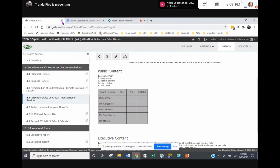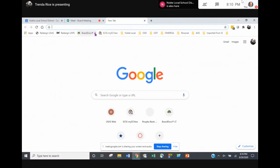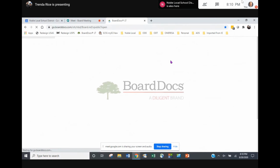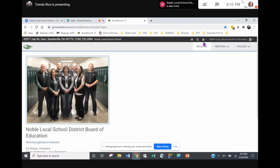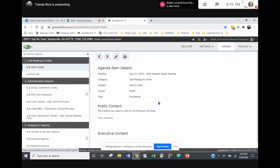Okay, item 4.5 would be our authorization to proceed and continue with the design criteria development, et cetera, for phase 4 at a price not to exceed $2 million. Motion. Carpenter, second. Stottsbury. Carpenter, Yes. Stottsberry, Yes. Archer, Yes. McElroy, Yes. McKee, Yes.